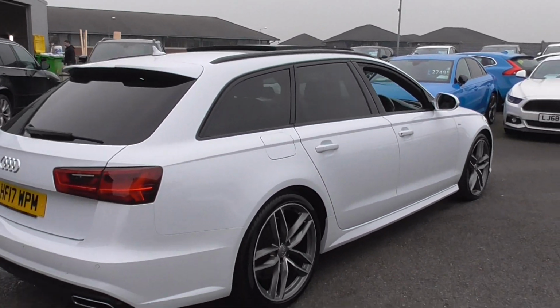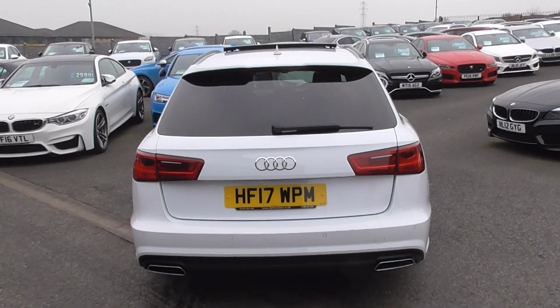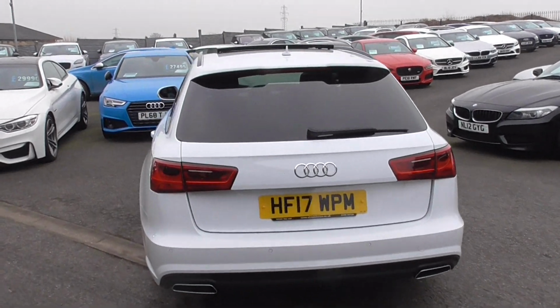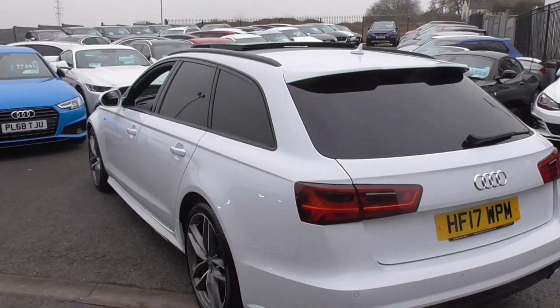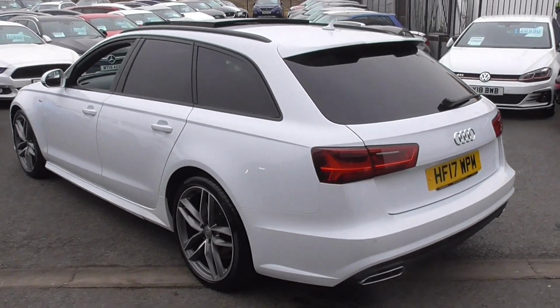But looking at the car, you can tell it's truly been cherished by the previous owner. So it is in nice order, it's not riddled with stone chips, there's no signs of any sort of large dents or dings down the sides of the panels. These seem to be in nice order.